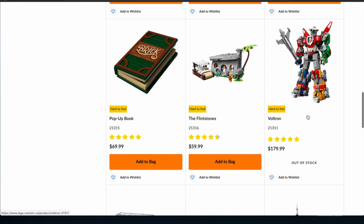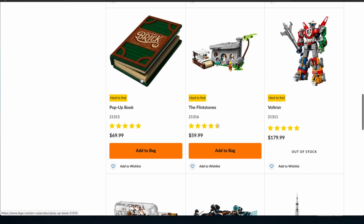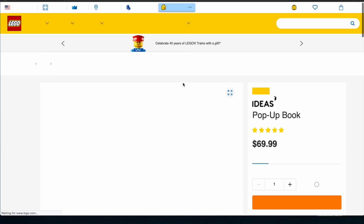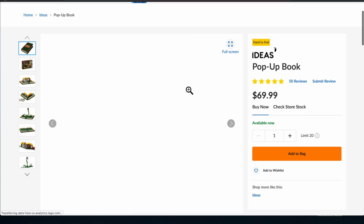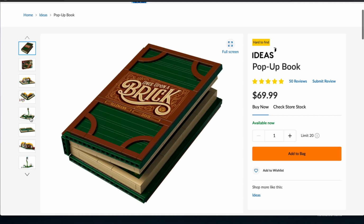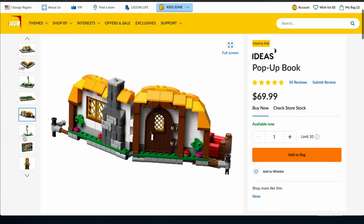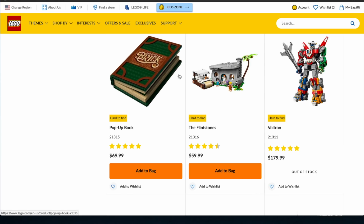God, am I too cheap to collect Lego? I feel like I'm there. The Pop-Up Book, loved it. If you guys are thinking about getting an Ideas set, this is Greg's recommendation. This is a really fun build, and you get a couple different little pop-outs in there, which is fantastic. I had a lot of fun with that. That's what Ideas should be.